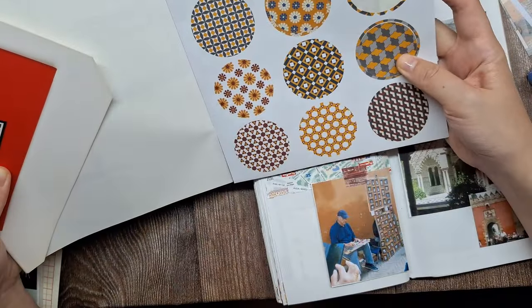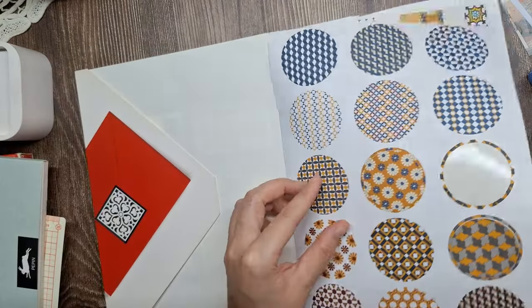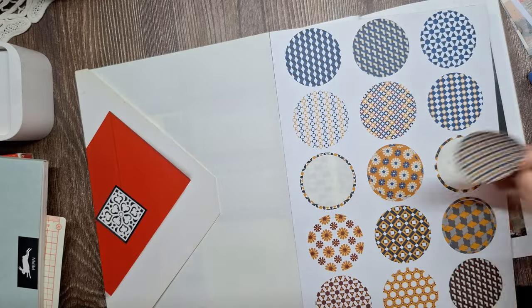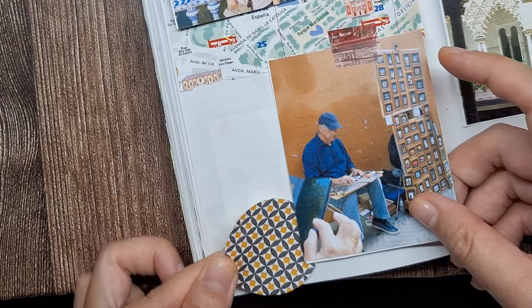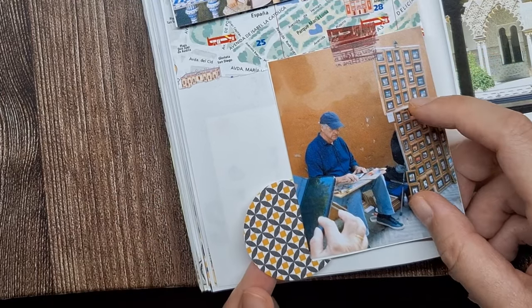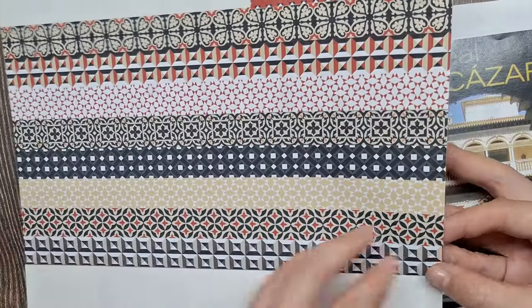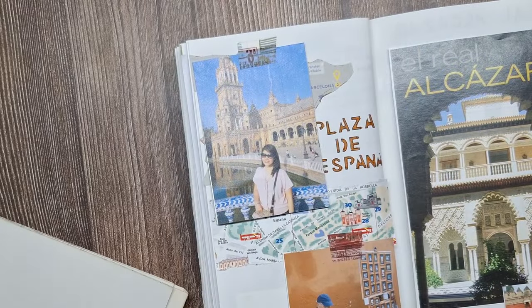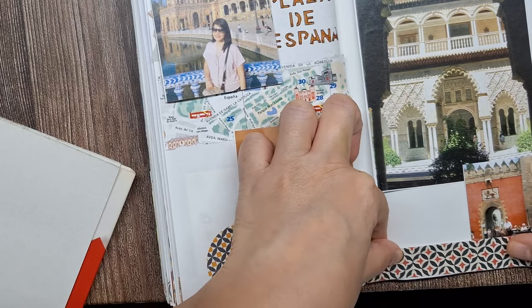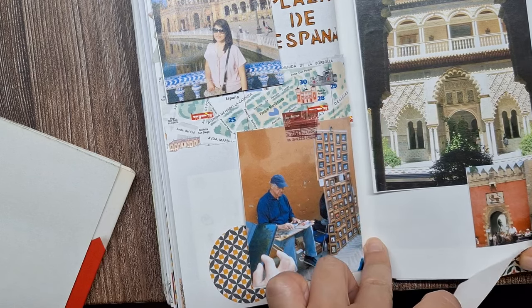Next, let's use a round sticker from the Pepin Press European Tile Sticker Album to add an accent to our left page. The intricate tile design complements the Spanish architecture we encountered during our visit. To create a decorative border on our right page, I'm using this strip of tape from the same Pepin Press sticker book. The tape's design features a beautiful tile pattern that perfectly captures the essence of Seville's architectural beauty.